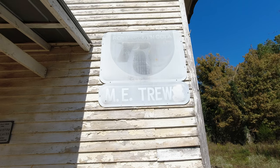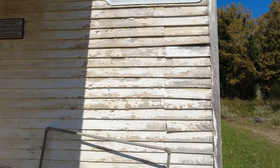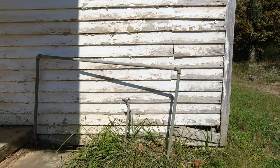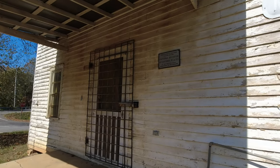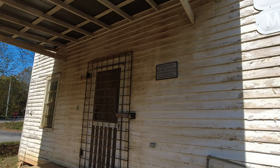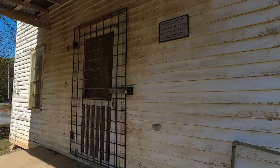Mortimer Trew began managing the store under the name Trew Brothers in 1925. He became the sole proprietor in 1975 and changed the name to M.E. Trew General Merchandise Store. Mortimer Trew operated the store with his wife until he died on April 1st, 1996. Now, Mrs. Trew didn't want to continue the store on her own, so it was closed permanently in 1996.